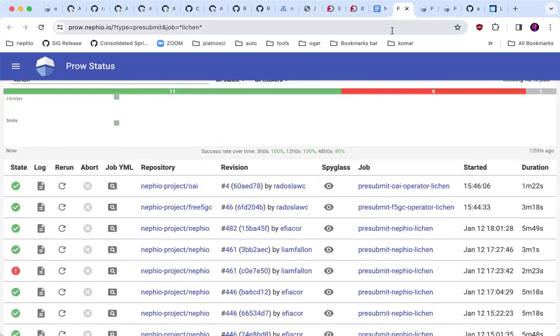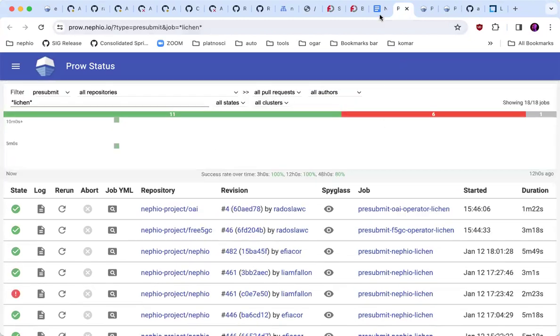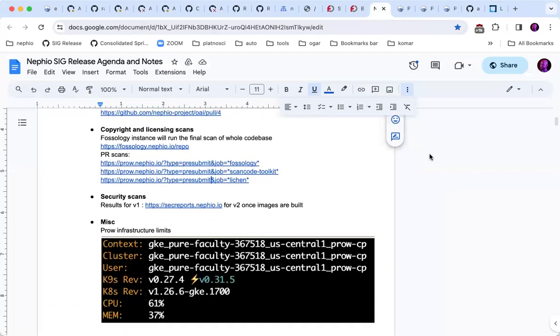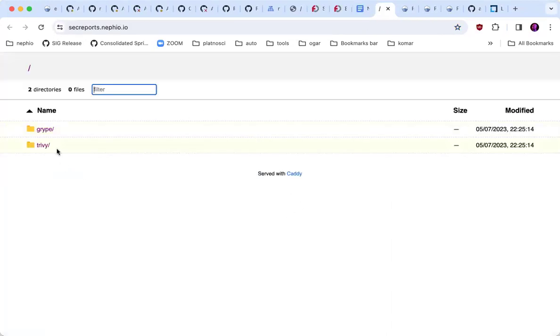But just to be on the safe side, the manual scan will be run on the whole code base once we're confident that we're good to go. There is one more scan, the security scan of the images that we're building. It's available under segreports.netio.io. Those are 2 security scanners, fairly popular in the industry, and their functionalities overlap, but they are not really that expensive to run. They're fairly light software, so running them both just to be on the safe side.